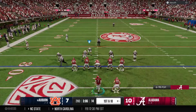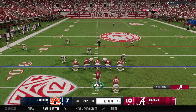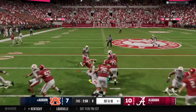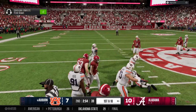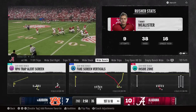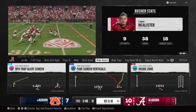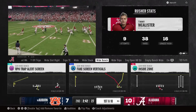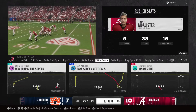Alabama with a 1st and 10 here. From the gun, he leaves it with the back. And he found plenty of running room on that one before the defense was finally able to get him down. Every offense wants to be able to run the ball and be physical, especially on 1st down. And you want to create 2nd and short, 3rd and short, or just get 1st downs like that run right there.